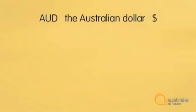There were a number of different currencies mentioned in that clip. The pound, the euro, the yen, the greenback. Let's have a look at them. Lots of countries use a dollar. In Australia, the Australian dollar is usually expressed with the dollar sign. But internationally, it's written like this, AUD. We read this the Australian dollar.